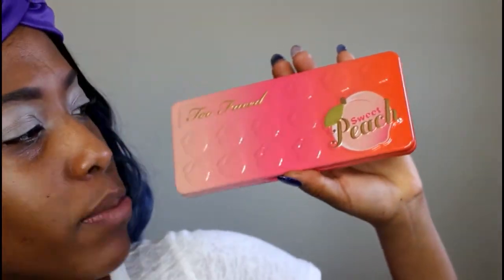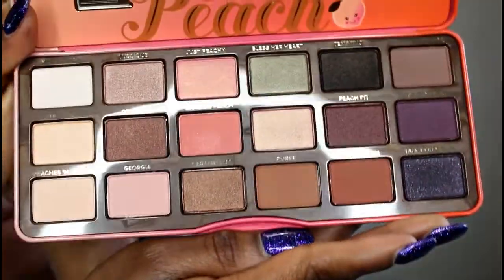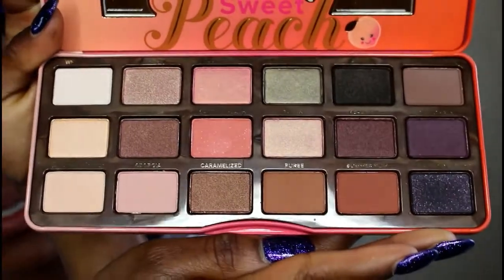The moment we've all been waiting for, this right here. It's from Too Faced Sweet Peach, and it smells amazing. In the beginning of the video, I actually smelled it. It smells great. Oh my God. All right, guys, try to beat this, because I would love my eyeshadows to smell good. So beautiful this is.